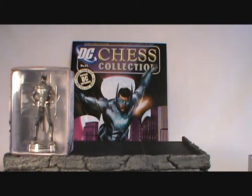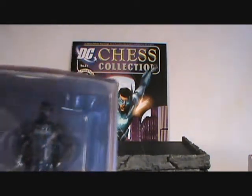This is Batwing, and Batwing would be my least favorite figure or character in the Batman universe. This is not even the current incarnation of Batwing anymore, as it is Luke Fox, Lucius Fox's son, as this is David Zimbesby. I can't pronounce the last name. We'll see in the book here in just a second, but here is the figurine in package.